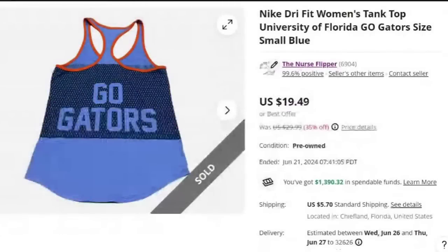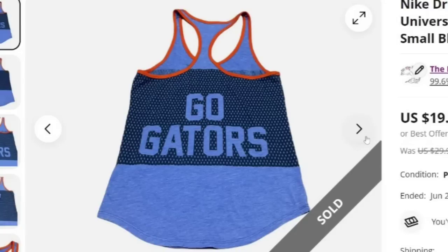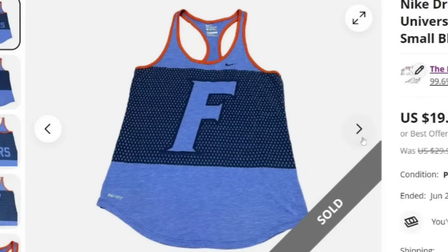Go Gators! I am a big Gators fan, if you do not know. So Gators stuff is hard for me to pass up. This is a Nike Dry Fit women's tank top. It is size small. It says Go Gators. It sold for full price of $19.49, and this one sold in about 2 months. I only paid $1. So it is about a $15 profit.